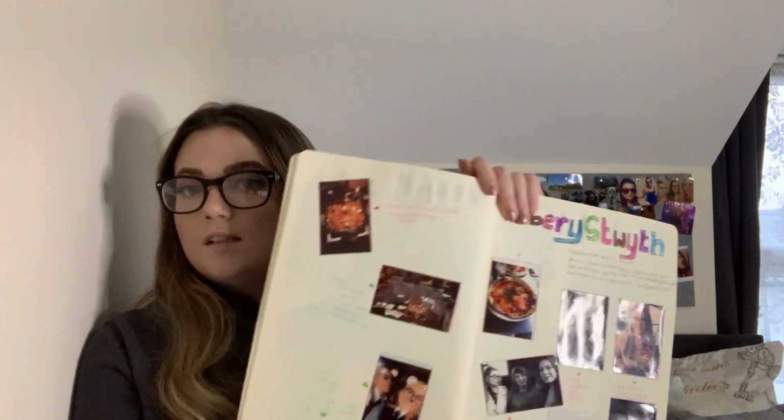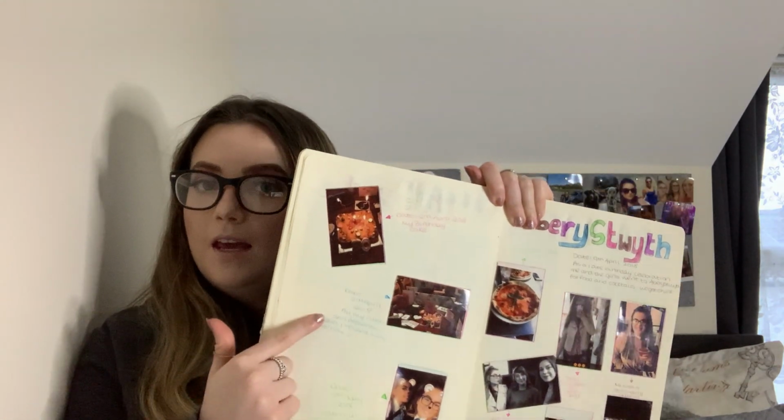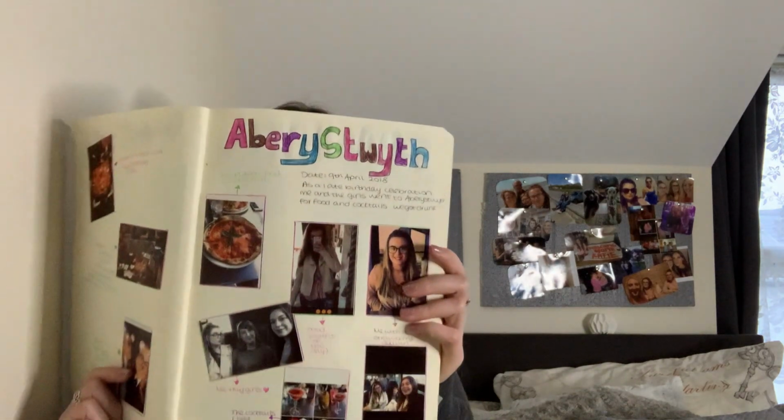So this is also a lovely way to keep memories because I've always wanted to keep a scrapbook, but I'm never good at completing them or keeping up with them. But I've actually kept up with this since 2017. So what I do is I just stick the pictures in the book and I write a little caption next to it. And if it's a day out or a weekend away or something, I'll make a whole page on it.